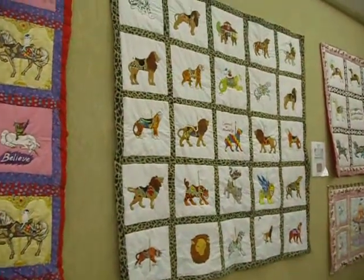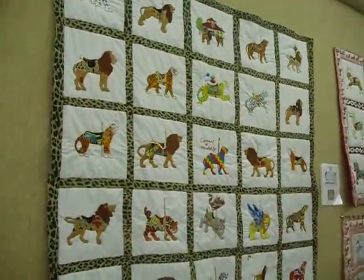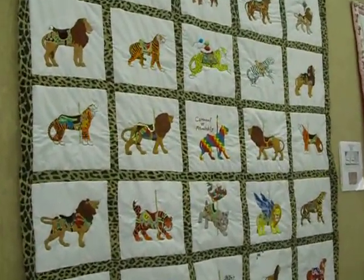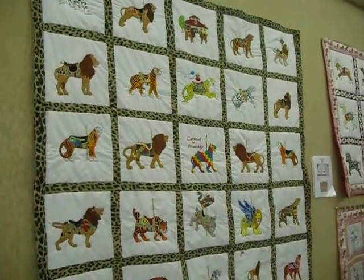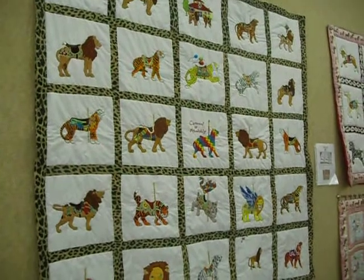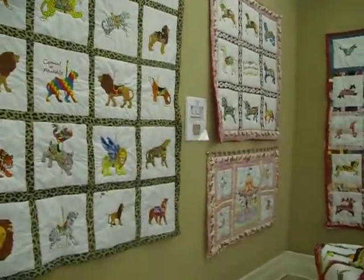And this is my Wild About Jungle Cats quilt. One of Jeanette's co-workers was interested in buying this, but she didn't, which means we can still enjoy seeing it here when you come and get a closer look at it.